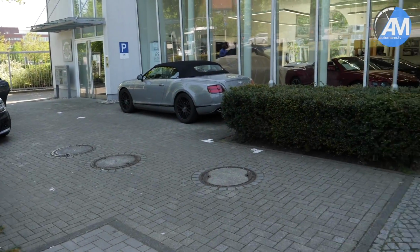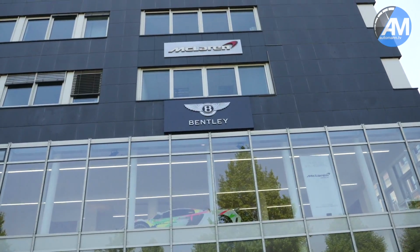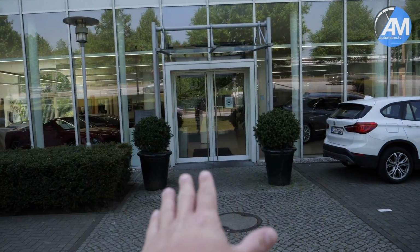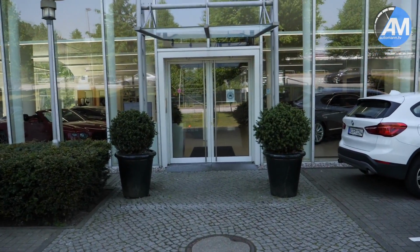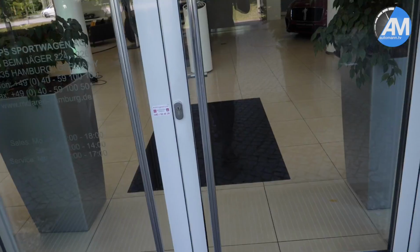The A8 is being parked there, and we have made it to not only Bentley, but if I'm moving further up, also McLaren in Hamburg. We will be walking inside. So excited what you're going to say, because we are collecting a new car today, and you likely know it's not going to be another Audi.